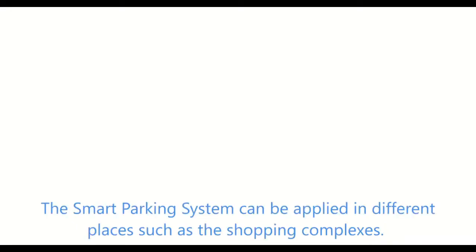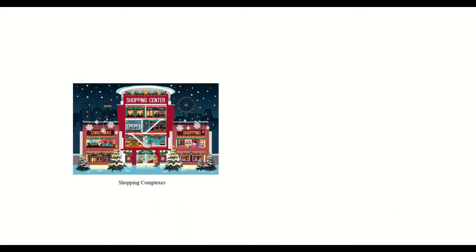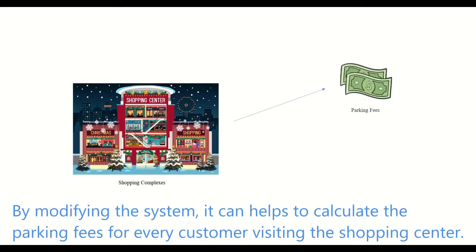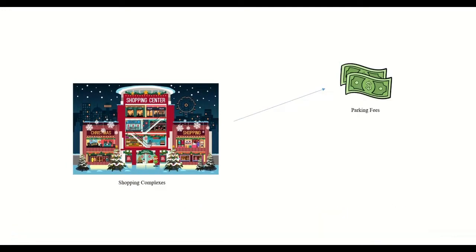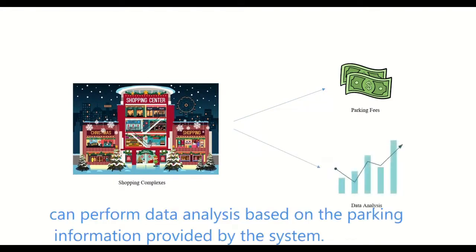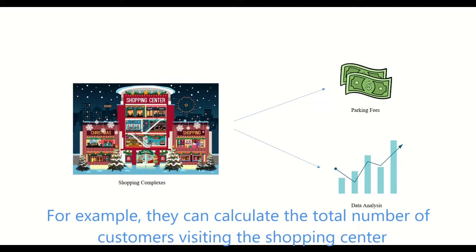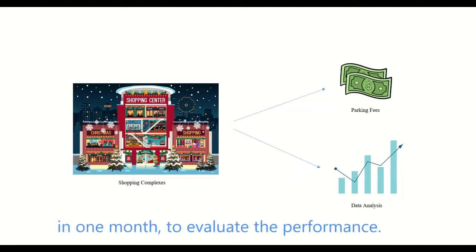For the commercialization potential of this system, the smart parking system can be applied in different places such as the shopping complexes. By modifying the system, it can help to calculate the parking fees for every customer visiting the shopping center. Besides, the management team of the shopping complex can perform data analysis based on the parking information provided by the system. For example, they can calculate the total number of customers visiting the shopping center in 1 month to evaluate the performance.